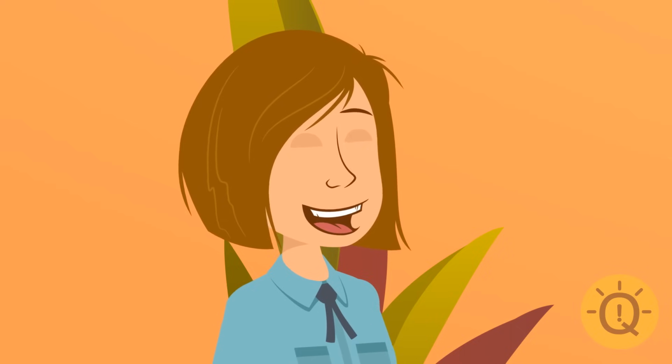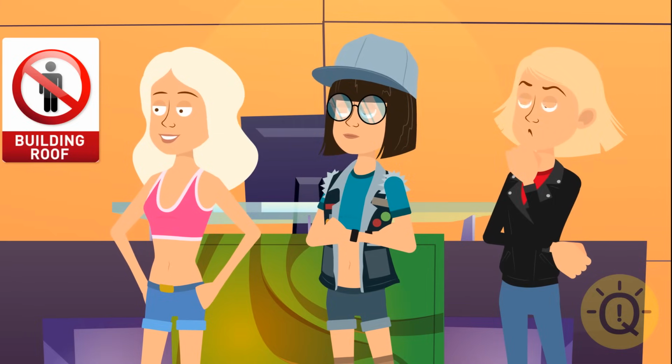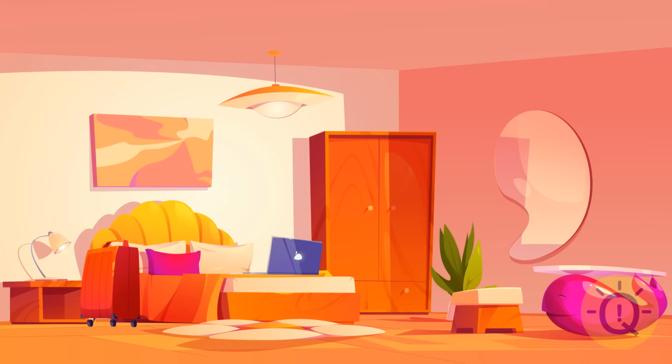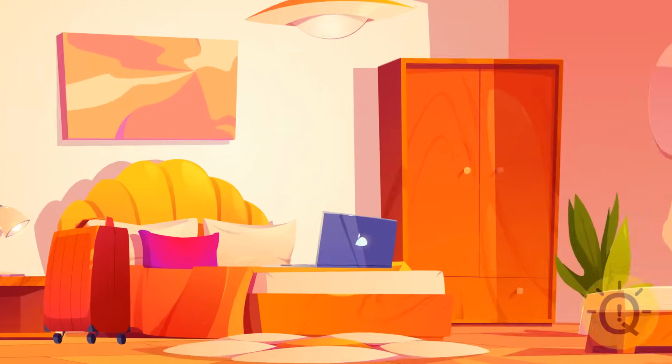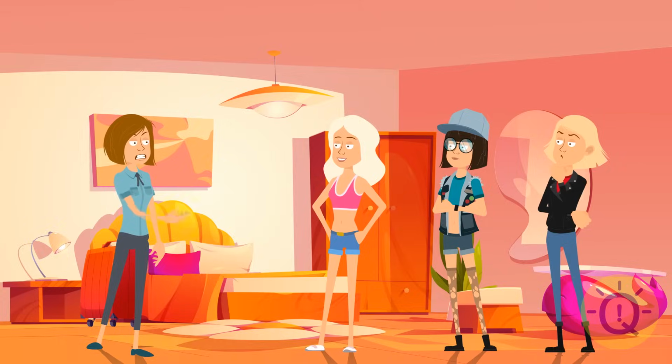Finally, Bella managed to arrive in Manhattan and find her apartment. She was sharing a house with 3 other women. Bella introduced herself to them and went to settle in her room. She left her belongings on her bed and went to take a shower. When she stepped out of the shower, Bella noticed that her laptop was missing. She got furious and decided to interrogate all of her new roommates.